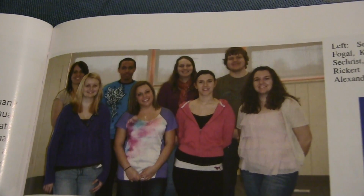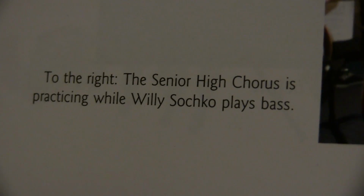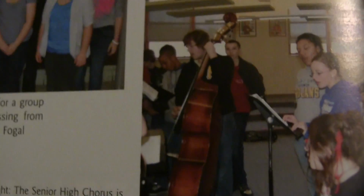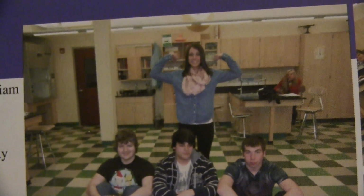There I am in the select vocal. I don't think I have to tell you which one's me. The senior high chorus is practicing while Willy Sochko plays his bass. Oh yeah, that girl right there, she was the hottest girl in school. Hope she sees this and knows that I thought she was the hottest girl in school.